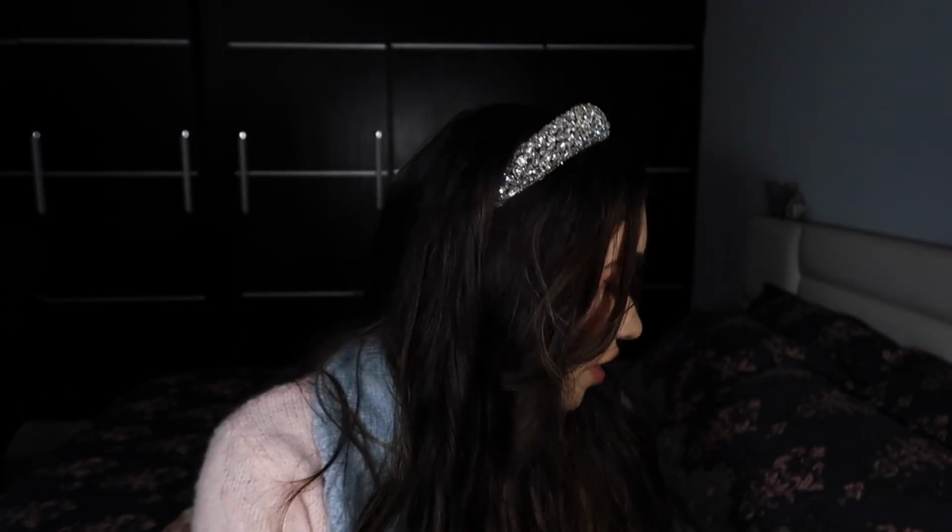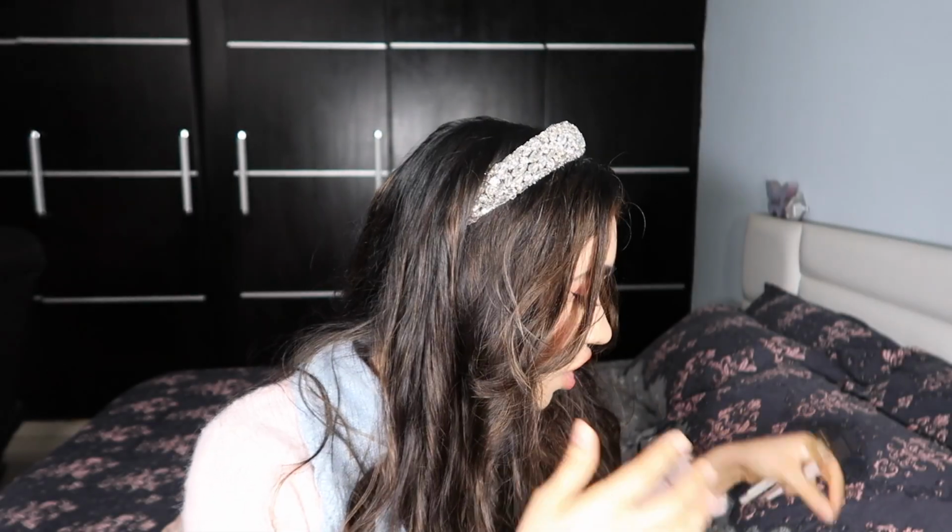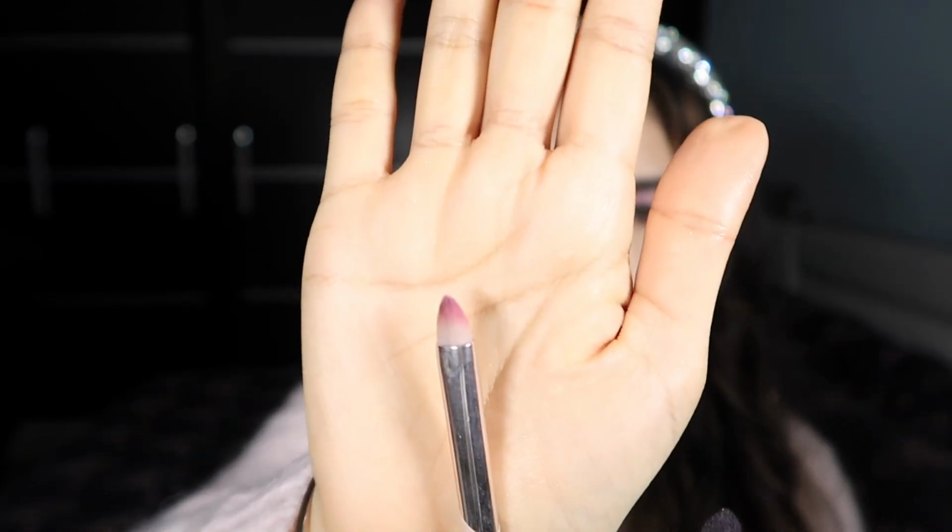I will try to find it, but it's super good to diffuse lines and be more detail focused in the crease. It's super, super nice, and because I fell in love with that one, I got a few more detail brushes. So this one is from Fenty, and it's actually really good for super details. It doesn't look like it, but it really comes into a tiny, tiny point, and you can literally make cut creases. So this is really good for that.